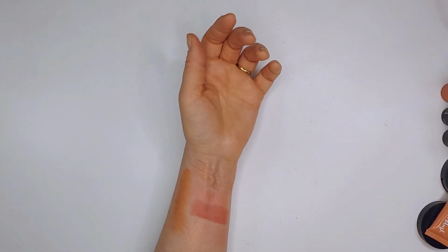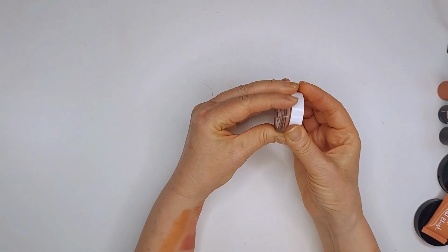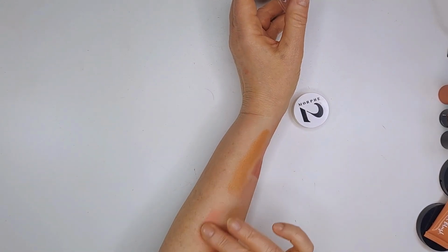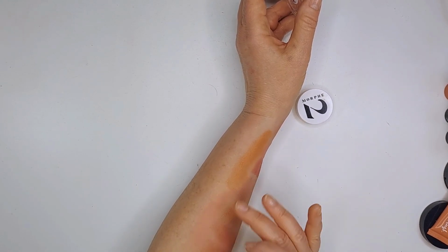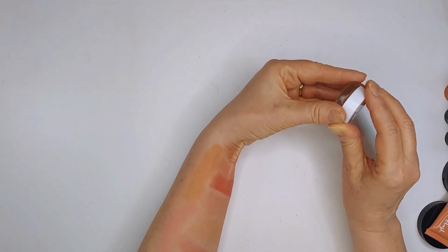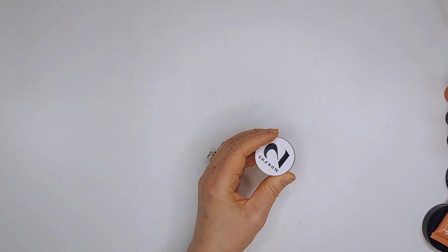All right, I've got two more. This Morphe, I don't remember the name of it. It is kind of a moussey feeling blush. And it's really old, and I think you could see when I put it on there, it's kind of crumbly. It's more pink than it is warm, but I am going to declutter this one as well. I've had it for a really long time, and it's not one that I ever reach for.